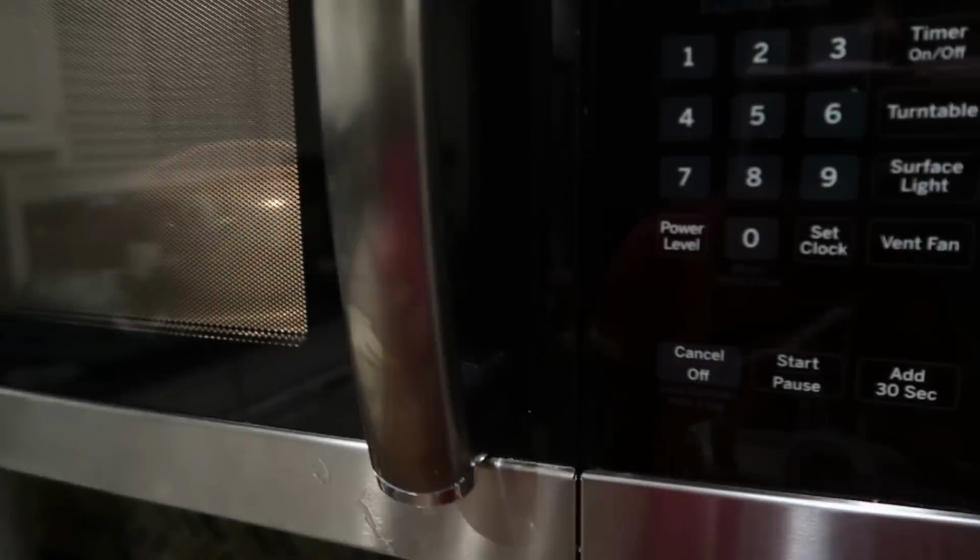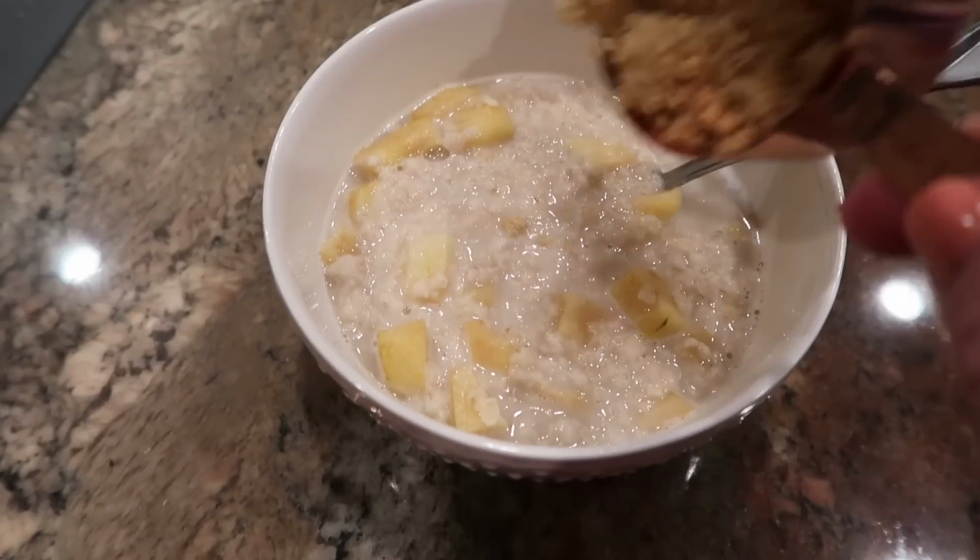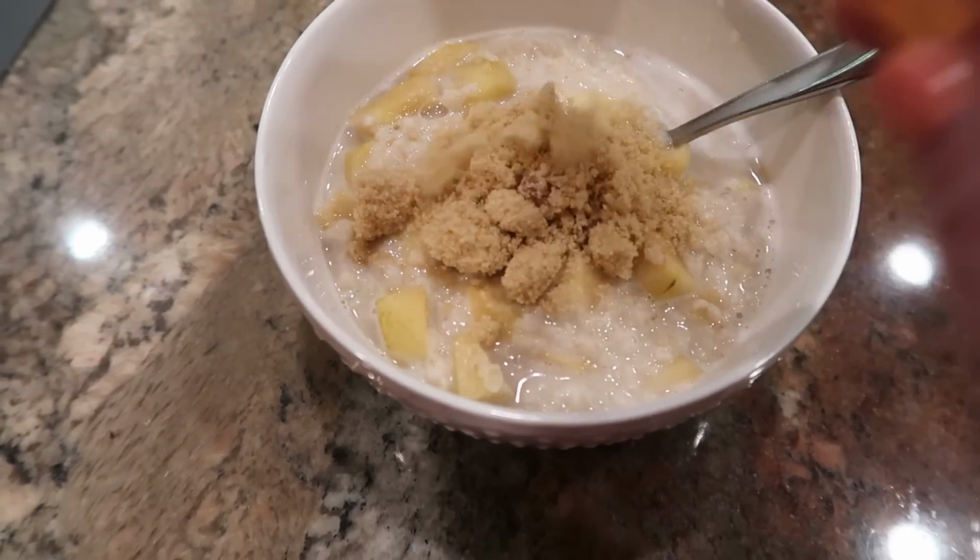For this particular meal plan, what I had in mind was cooking the oatmeal. I just used water to make mine. I like my oatmeal a little thin.